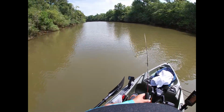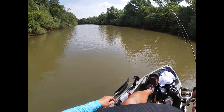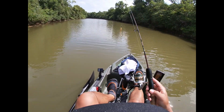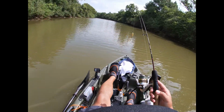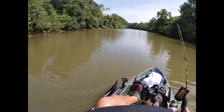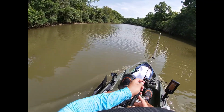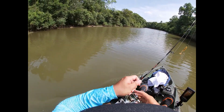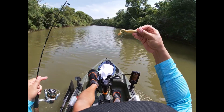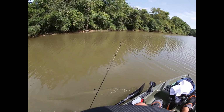Whew. All right, we'll make our way back to the kayak launch here. I just knew there was a bass right there. So basically, I'm fishing the structure, fishing the log stumps. And the ticket today was a Zoom fluke. They're just crushing it.